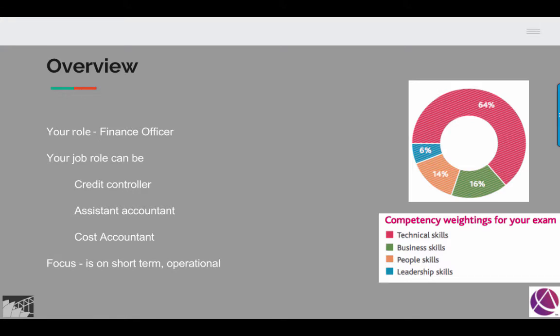Let us look at the role that you play here in this exam. Your role is of a finance officer, and the job role is maybe a credit controller, assistant accountant, or cost accountant. The focus is short-term and operational basis. As you can see from a competency perspective, the technical competencies are leading with 64%.